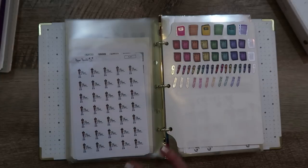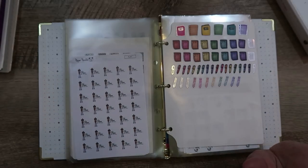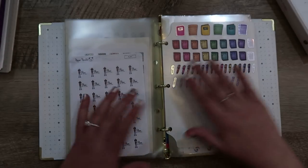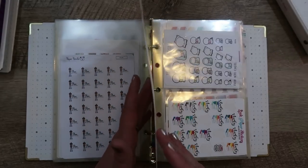Now, maybe I could, maybe that would be better in terms of using up samplers, but I think, even though it is going to be so much work, what's going to work better is if I actually go through all the samplers and put all the book related stickers on a sheet like this by all the other book stickers.